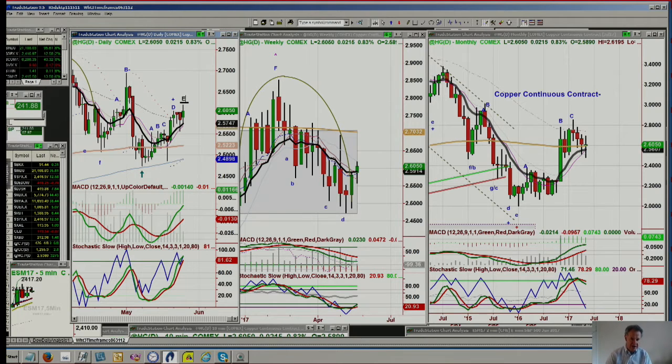Look, every other day made a new high. And then D went for a little while before it had 2 bars, and then 2 bars correction, now the 3rd bar. So I'm watching this very closely, because if high-grade copper by Monday is slipping under 2.56, it's at 2.60 right now, that'll say, uh-oh, short-term top, and you've got to watch that weekly chart very closely.